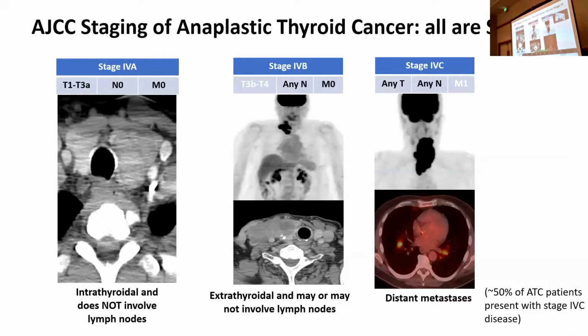The staging is very simple because they're all stage 4. What is staging? Staging is just a way for us to think about what is the risk of the patient dying from that cancer. And because anaplastic is so aggressive, they're all stage 4s. Then we subdivide those into A, B, and C. It's really important to understand that these have a different prognosis within themselves. So a 4A is very different from a 4C.